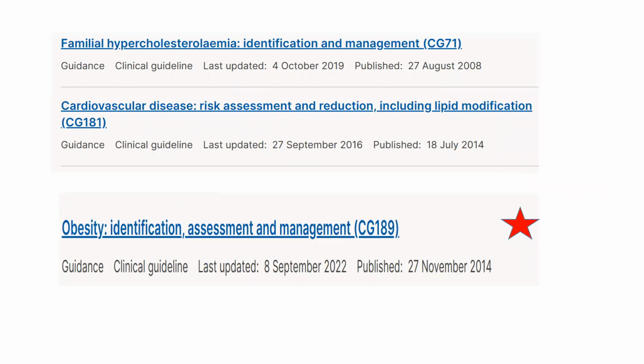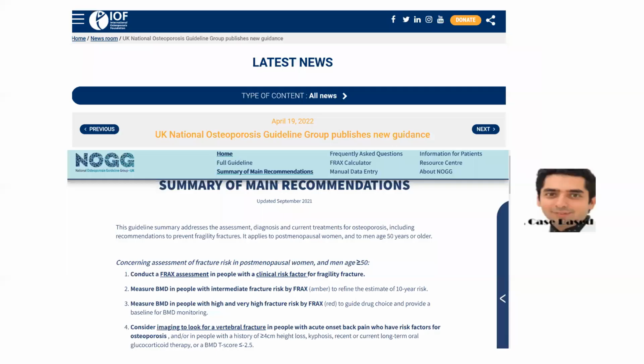Then there's a guideline on familial hypercholesterolemia. This was published in 2019. Then cardiovascular disease, risk assessment and reduction, lipid modification therapy. This was published in 2016. And there is the latest guideline on obesity, identification, assessment and management. Again, very important for the exam. The questions from the authors come from this guideline, and this was published in September 2020.